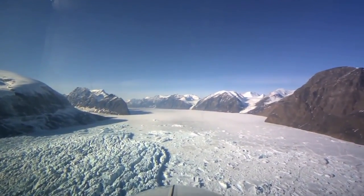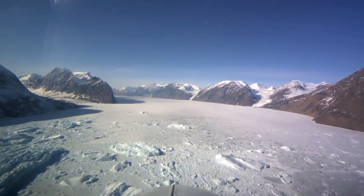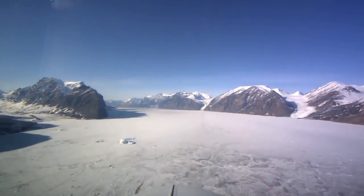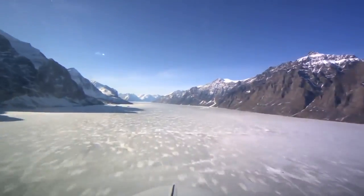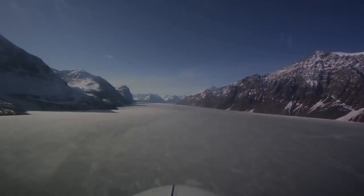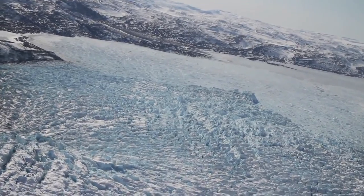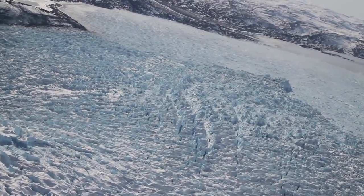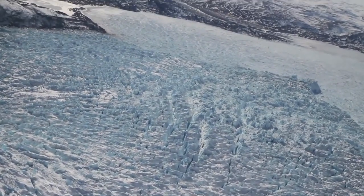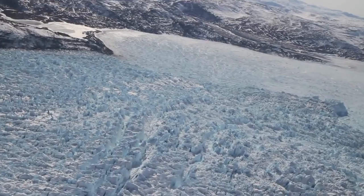The Jakobshavn Glacier on Greenland's west coast flows toward the sea at a rapid rate of 20 to 40 meters per day. At the ice front, where the glacier meets the sea, Jakobshavn has been retreating as it dumps more and more ice into the ocean.